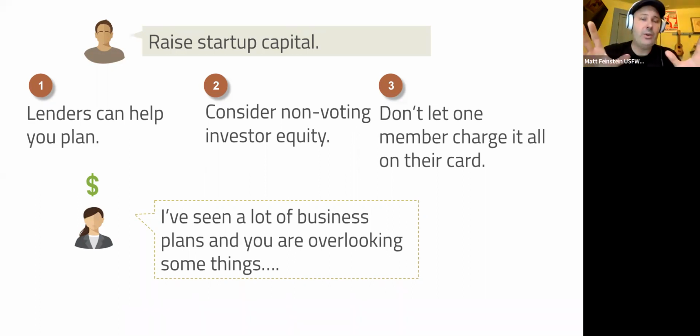But with any of that, you have to be very careful of securities laws, right? The SEC does not joke around, even with small companies dealing with investments, securities, right? So get a lawyer involved if you're doing any of that. And don't let one person charge it on their credit card with huge, high interest rates, and the individual power dynamics that arise from that.